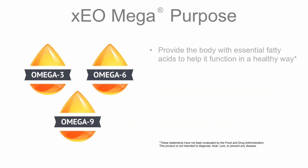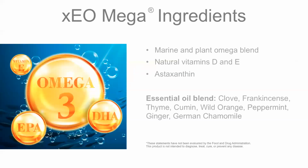So in order to try to balance this amount between the 3s and the 6s, we have to increase the 3s. The 3s typically come from fatty fish, olive oil, nuts, and seeds. And the XC Omega, the way that they have gotten their omega-3s, it comes from a really clean blend of marine and land-sourced fatty acids and other plant-based ingredients. And so you're getting a good clean source of omega-3s, which is going to help start balancing that ratio in your body.